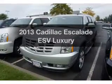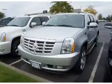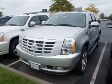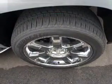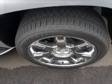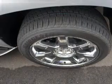Ms. Dentist. 2013 Cadillac Escalade ESV. Everything you need under one roof with this great vehicle. With a powerful 8-cylinder engine, the powertrain includes all-wheel drive, driven by a 6-speed automatic transmission.